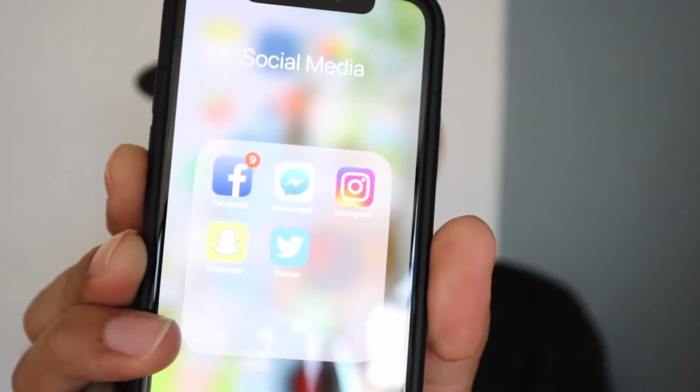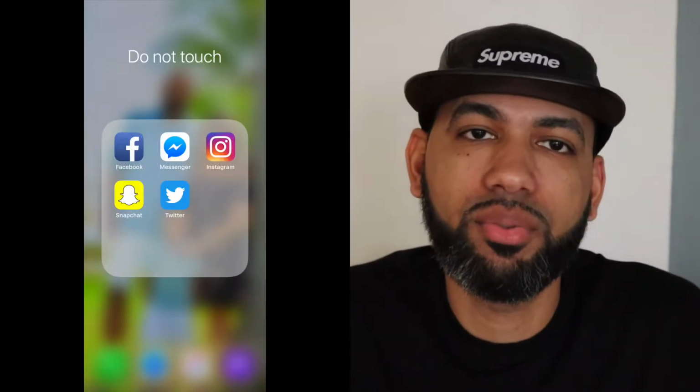So the first thing you want to do is you take all your social media apps, like this, put them all together, and on top, do not touch. And also, the best thing is take them and throw them all the way in the back, your last page, do not touch. Also, log out of all of them. I did, however, need to keep my email because my email obviously is important. If you don't need your email, it has nothing to do with your day-to-day living, then you can get rid of that too. Put it all the way in the back, and that's it.